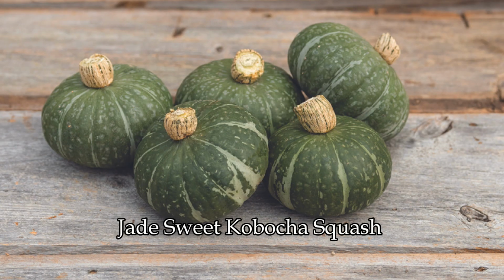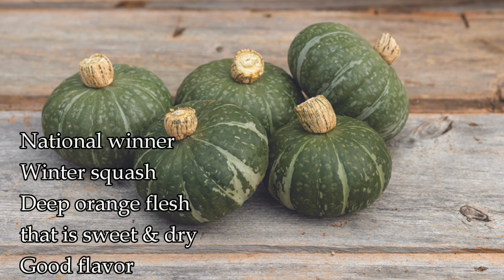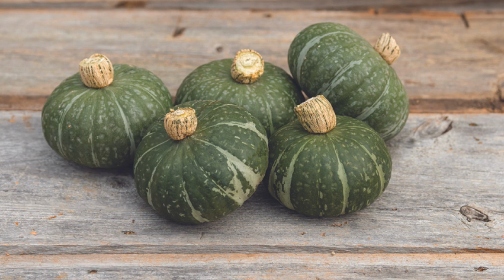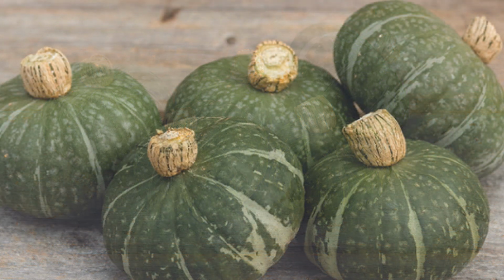The last one is called Jade Sweet. It's a kabocha squash, and this is a winter squash, and it has a deep orange flesh. The flesh is dry, very high sweetness, and very flavorful. And the plant itself is kind of large in that it gets 2 feet high, and each plant can spread 6 to 8 feet, so it will take up some space in your garden.